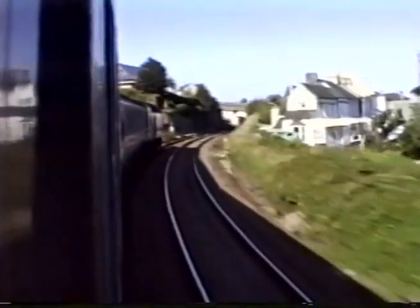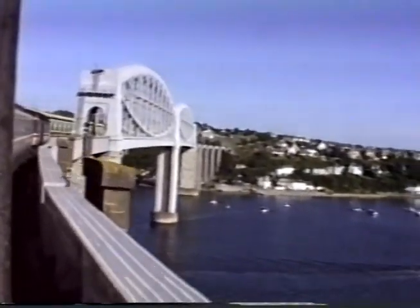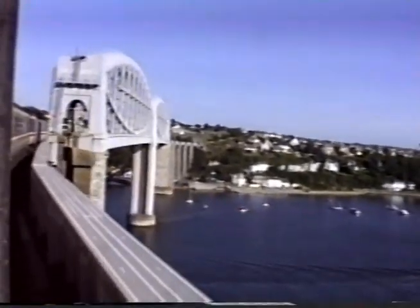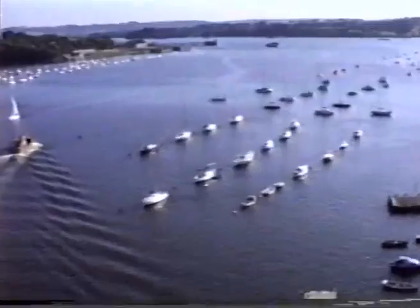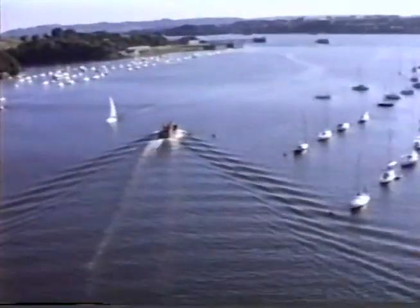We're now approaching Plymouth and the Royal Albert Bridge. Mr. I.K. Brunel's, probably Sir, I'm not sure, very interesting tubular bridge, which was built in 1859 and connects Cornwall with Devon. It bridges the River Tamar.